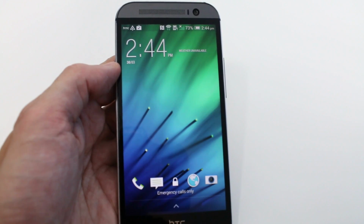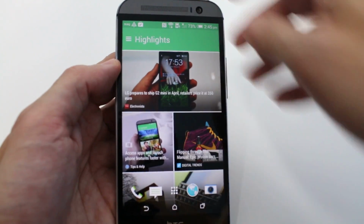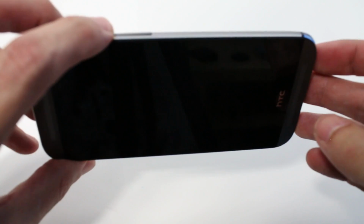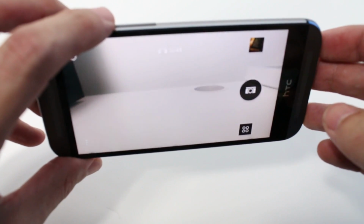So you can do some pretty cool things here when it comes to the motion gestures. You can double tap it to wake it, or you can swipe in right to get your Blink Feed. You can swipe up to just unlock the phone. You can also pick up the phone in landscape, and you press the volume button, which will actually wake the phone and take you straight into the camera app.